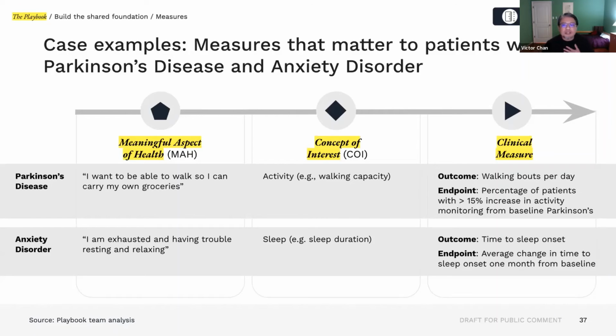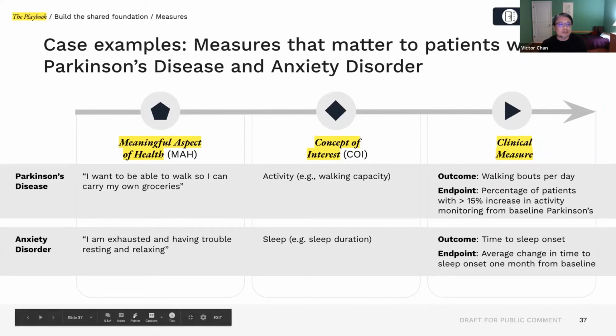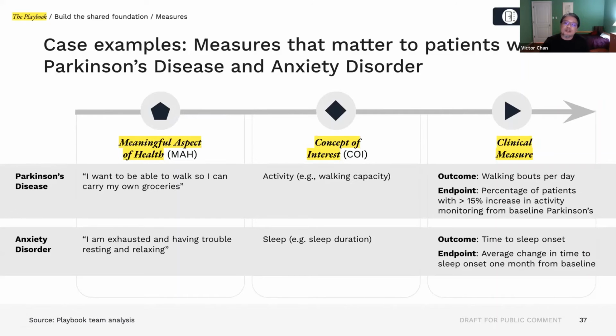And it's only through this sort of stepwise approach that we've developed in this playbook that we can develop measurements that actually matter to patients. And only by starting with what matters to patients do we avoid the trap that was discussed before of measuring whatever the technology allows us to. After all, this isn't really about our technology, it's about our patients. And we shouldn't measure something just because we can. We have to be thoughtful about what we put our patients through.